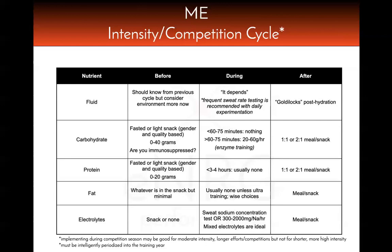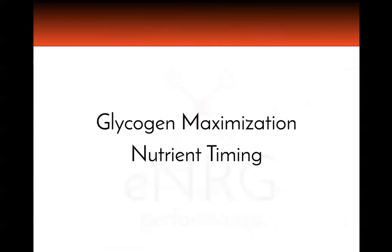Same thing with fat and electrolytes during or with your meal, with your snack. You don't need to go out of your way, not during this cycle. Now watch what happens as we go into the next cycle. I know this is a lot of information. Stay with me here. I'm going to get super excited about this next one.